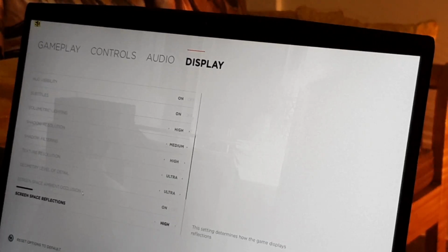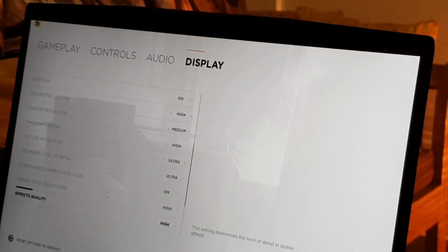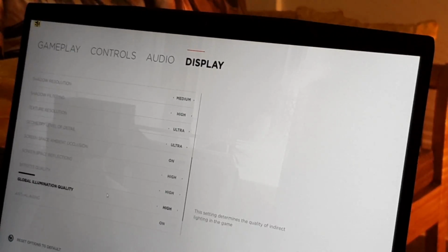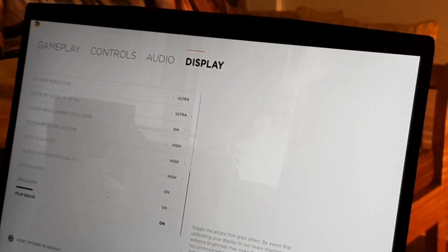The screen space ambient occlusion, I have kept it on, and then the reflections on those occlusions are kept at high, which is the maximum setting that you can go for. And the effect quality is at high. Global illumination is at its max setting, which is high. Same with effects quality. Anti-aliasing is on. Upscaling is turned on. And film grain, which makes it look more like a film, is on. That's just an artistic effect that they have.